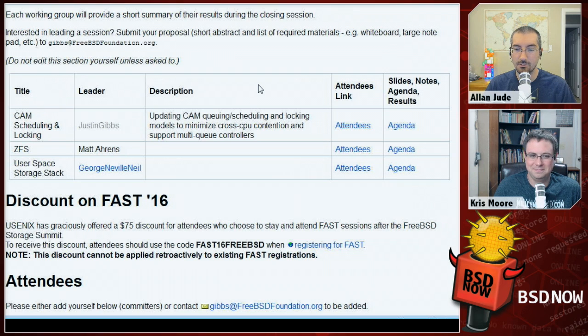And then George Neville-Neil will be leading a user space storage stack group to, I guess, emulate storage in user space and do interesting things with it, which could be quite interesting for just modeling and figuring out how it works and so on.